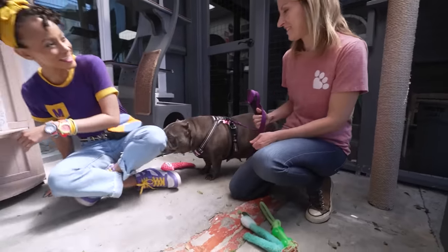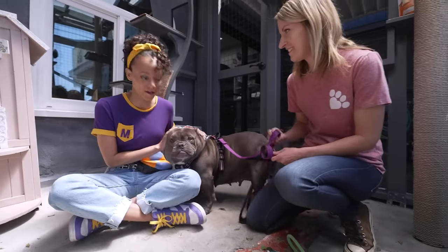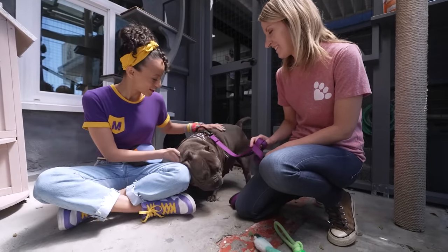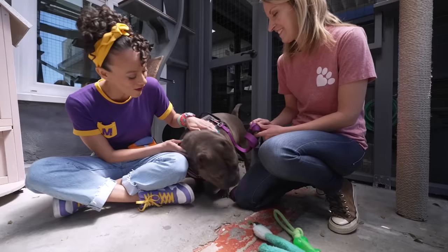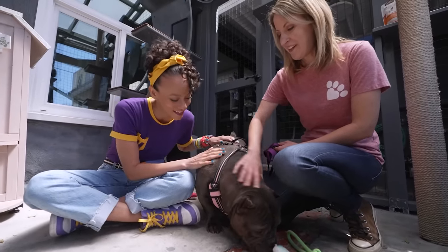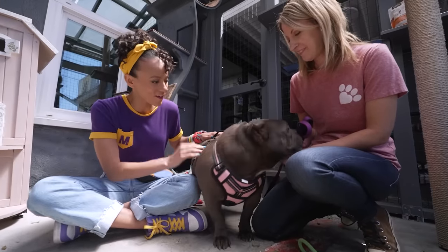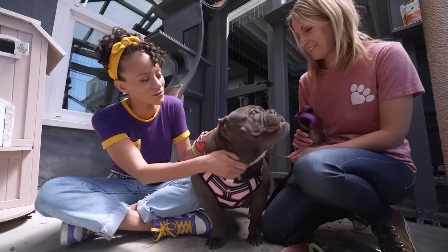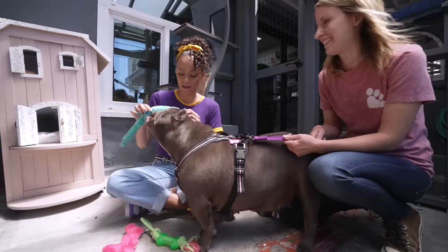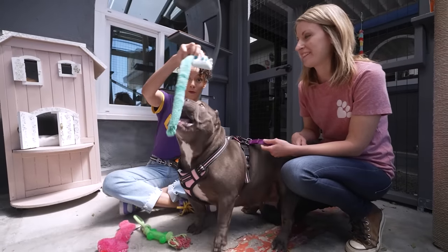Whoa, come look at this dog. Whoa, what kind of dog is this? This is an American Bully mix. American Bully mix, whoa. This is a bigger dog, aw. And she's so loving. What's her name? Her name is Lady. Hi, Lady. Aw. So, so sweet. What's this? A blue, like a little mouse with a super long tail.